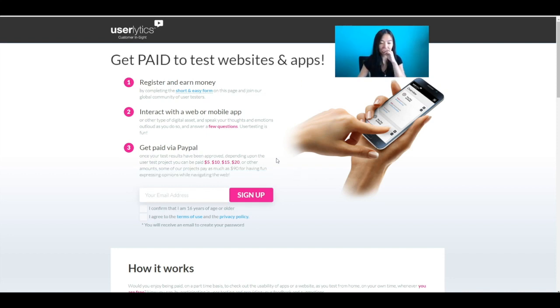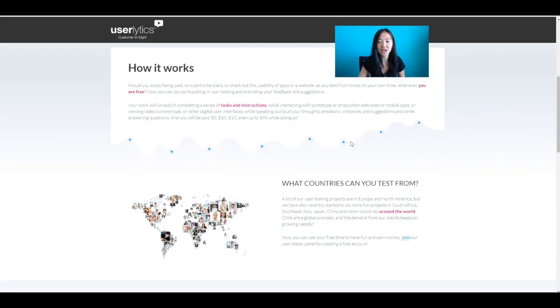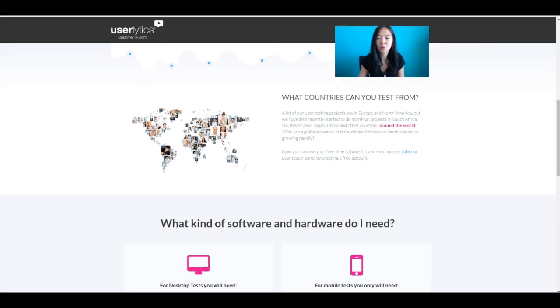All right, guys, and you only need to be 16 years old or older to do this. So how it works. You're just going to check out the usability of apps and websites. So you can test from home on your own time, wherever you are free, okay? They will give you the instructions of what to do, and you just gotta follow the instructions, guys. Now, don't think you're going to get $90. I mean, this is even up to, so this is going to be rare, of course, okay? You're more likely going to get the lower amounts. And what countries can you test from? You can test from many different countries, as you can see here, all around the world.